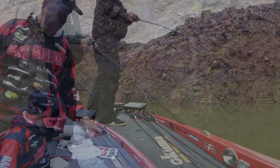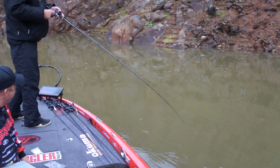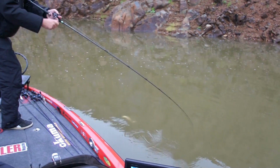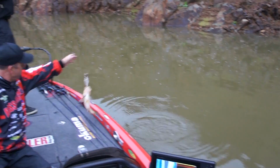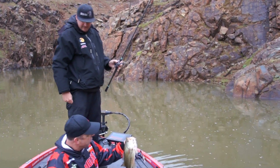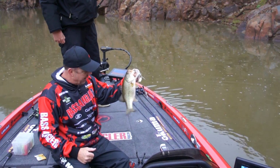All right, on the spinnerbait. Yep. Got one on the blade. Looks like, oh, that's a big old spot. Largemouth. Oh, it's a largemouth. Look at that. Nice. 50-degree water, largemouth on the spinnerbait. You see where it's on the trailer hook. Yeah, so he came up and swiped at it, and he got it on the trailer hook.